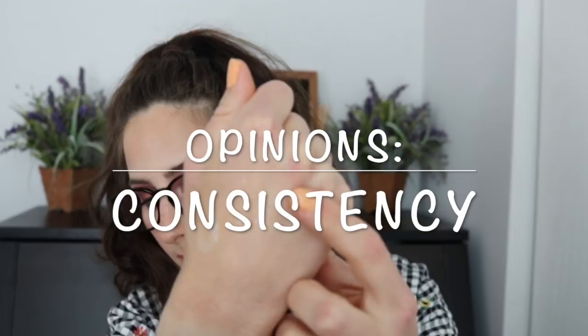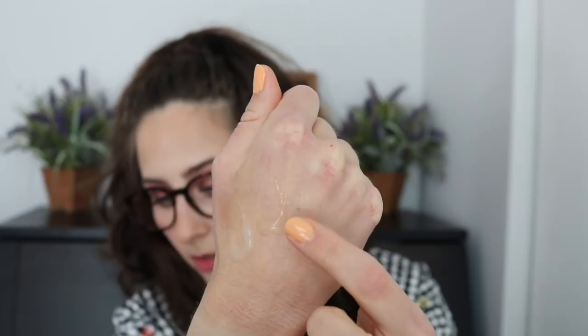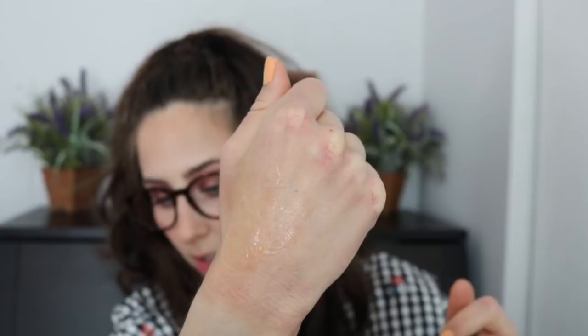On the back of my hand, this is the Bliss Makeup Melt, and then that is the Glossier Milky Jelly. So the makeup melt is way thinner, like you can see. I don't know if you can tell, right? But the Glossier Milky Jelly Cleanser is a way thicker formula.